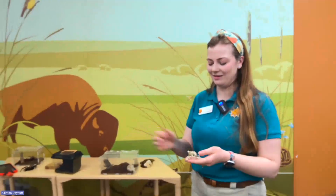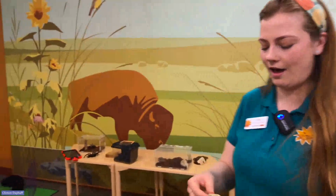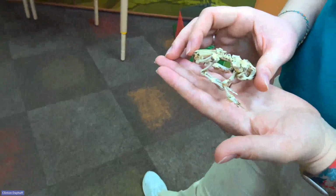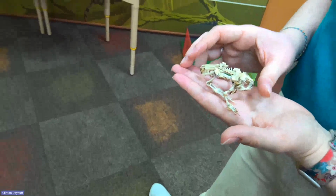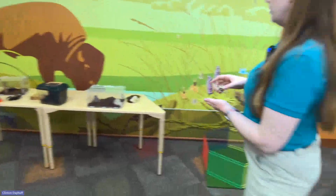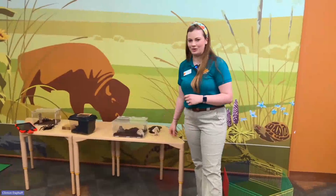That'd be pretty silly. The other thing you might notice on here is that they have really big back feet. He's over there doing some little hops, showing off a really cute behavior that they do. And that helps them, of course, get around. They will do a little bit of walking, but the most beneficial way that they'll move is by hopping around.